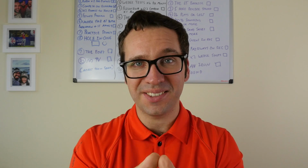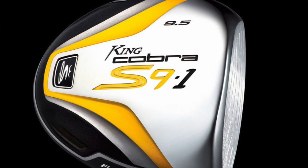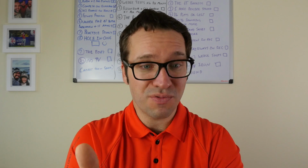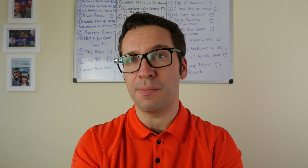Now the driver that I've selected is the Cobra S91. Now this driver, when it came out, it was hot on the heels of a few other releases. Cobra went through a real purple patch of producing fantastic drivers. And this one was another really, really good one. It was after the USGA started imposing their limits and they were really pushing at them back then.